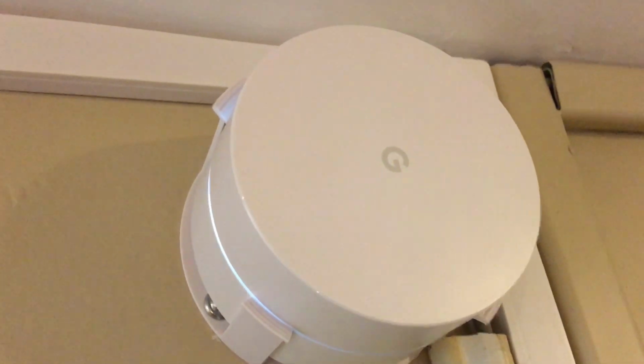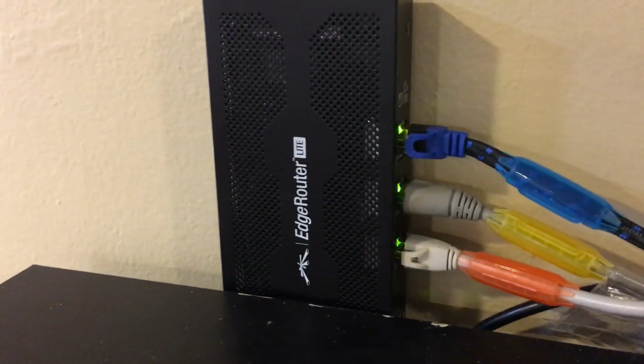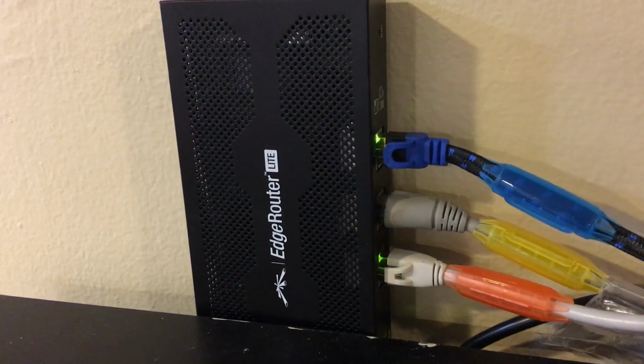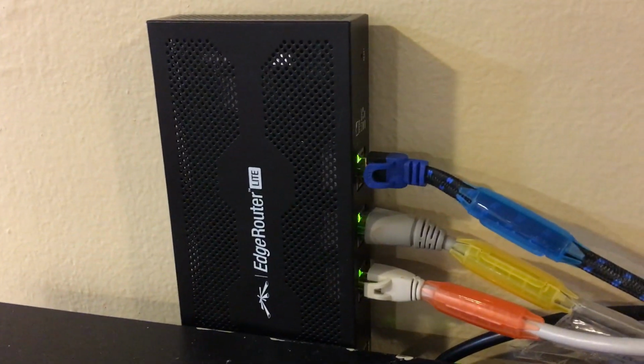So I'm going to test that out. I'm going to connect several of them, and I'm going to run the test before and after, and you can see for yourself, and I'll see for myself if it improves anything. Also, when I close certain doors, I'll drop the mesh connection. So hopefully this will improve that.